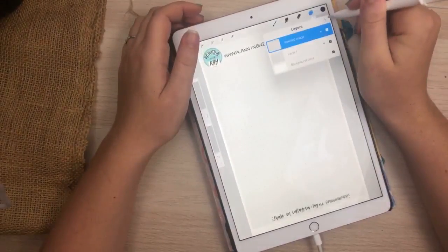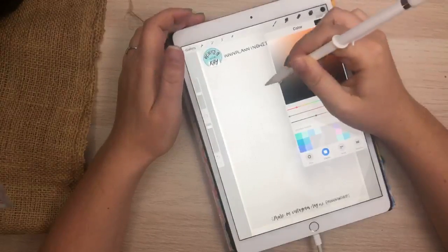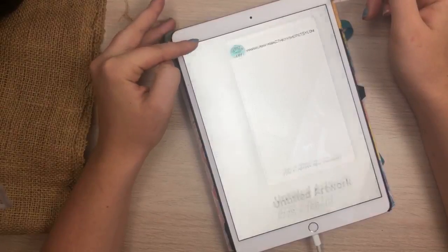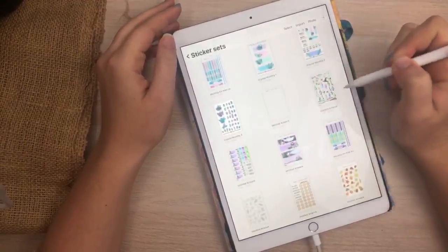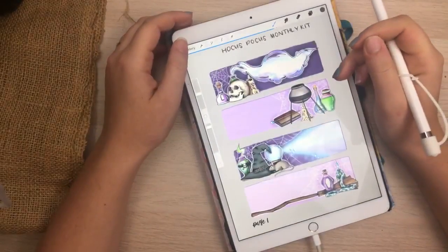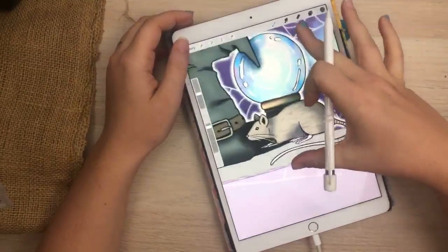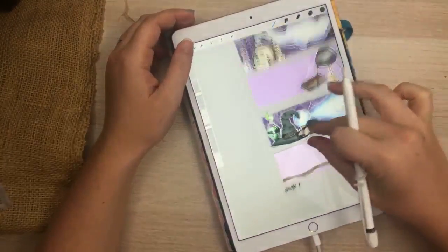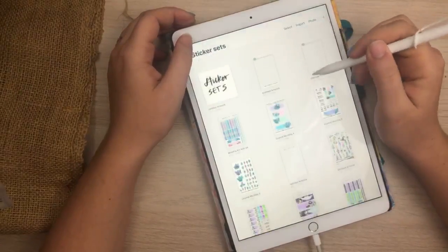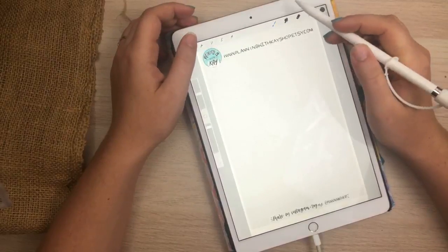So I think for this, I was thinking of doing Luna in sort of a more cartoony style. While you're here, I can show you the Hocus Pocus stickers on here. But for these, I was going for, I mean, it's still cartoony, but a slightly more realistic looking design. I'm thinking for the Luna one, it's gonna be more cutesy.